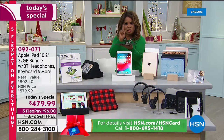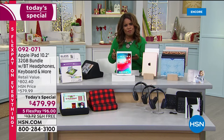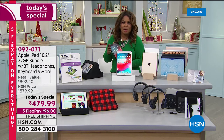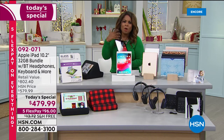Not only does this weigh just 1 pound and is super thin, but it also has a 10-hour battery life. A lot of your cell phones don't last for 10 hours. You have to plug it in and charge it. So it's got everything that you want, everything from that incredible A12 processor, and it doesn't matter what you love.